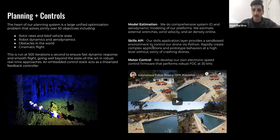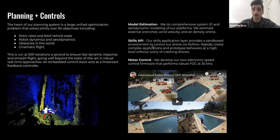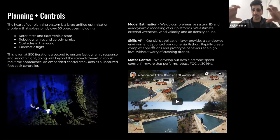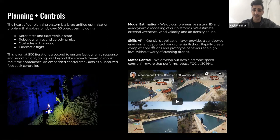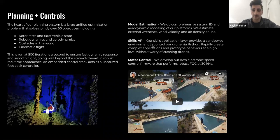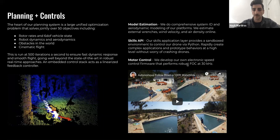And it's worth highlighting our skills API. So we have this Python layer that allows people to write code to run the drone in a way that doesn't cause the drone to crash and is basically safe. So it's kind of like a sandboxed application layer for our drones. And actually, if you were to join Skydio, the thing you do on your first day is write a cool, fun skill to control the drone and actually be able to push that on a drone and fly it on day one.